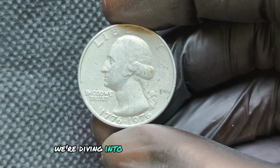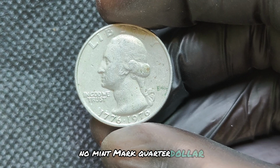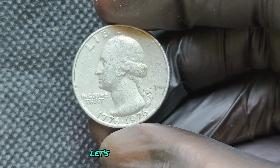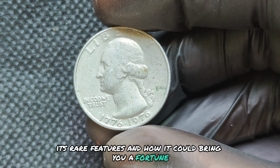We're diving into the fascinating world of the 1976 no-mint mark quarter dollar, a coin that's turning heads in the collector's world. Let's explore the history, its rare features, and how it could bring you a fortune.